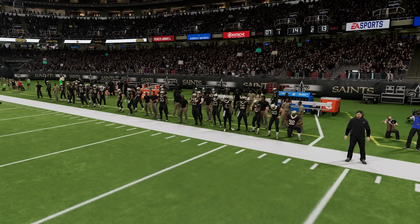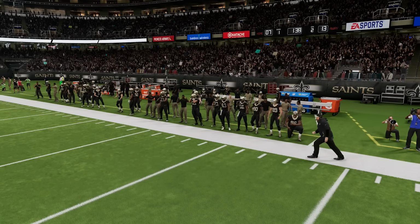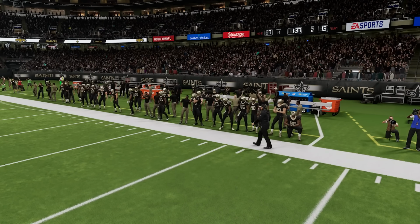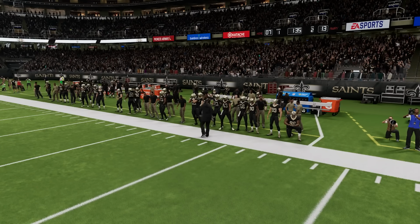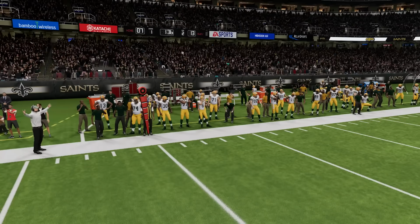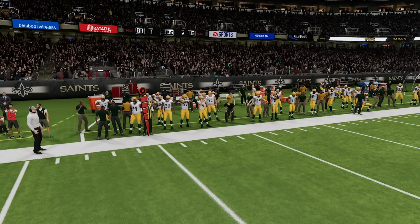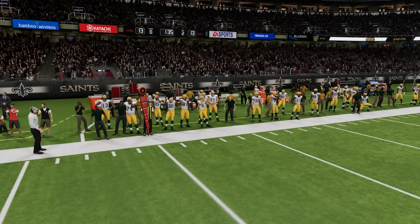Now, this is like a big 70-yard touchdown here. This is next gen, and you look at the Saints sideline, you wouldn't even know anything's happening. They're not really moving. They're not really excited about the play, and this is something we have seen done well on older games like All-Pro Football 2K8, and here's the Packers sideline. During that same big play, they're not really getting too involved. So, yes, the sidelines are better, but they're far from alive.